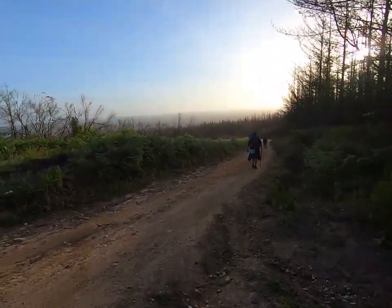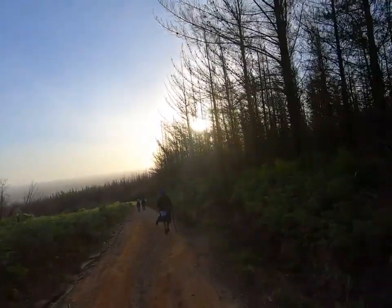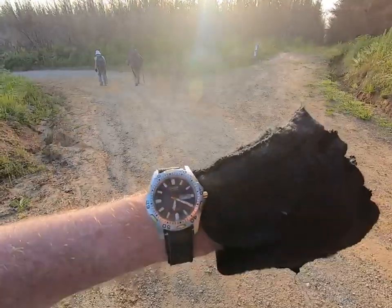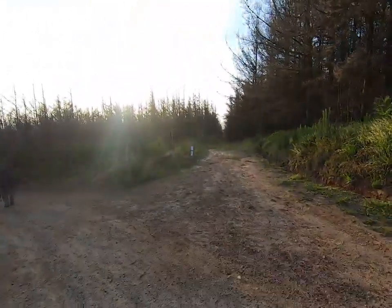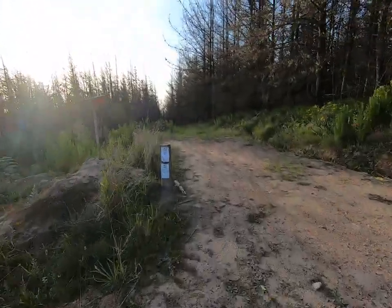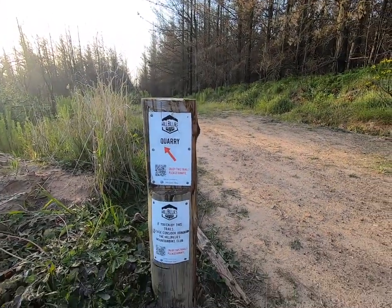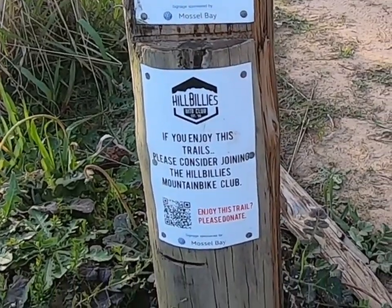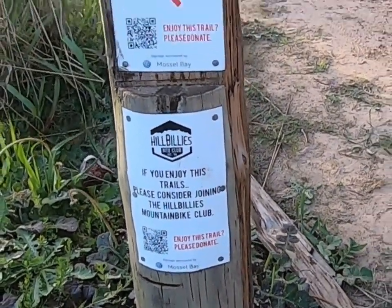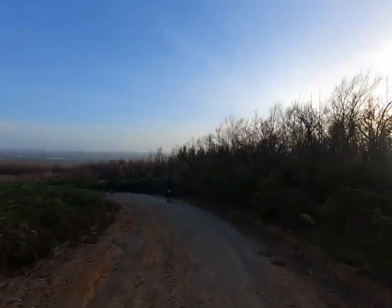But going home, we turn right down the road, follow the edge of the plantation. Yeah, it's just past 6:20 on my watch. Some more tracks over here. Signage says that's the quarry trail going to the quarry. If you enjoy these trails, please consider joining the Hillbillies Mountain Bike Club. And go left around the bend.